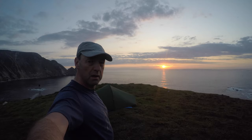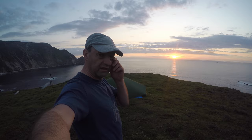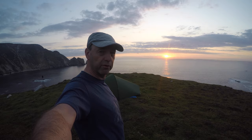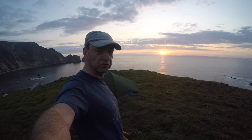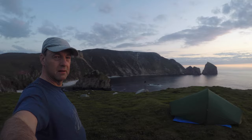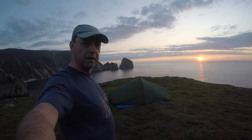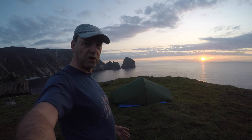I'm set up here at Glenlough for camp for tonight, and again, the three important things I think are that I'm close to water, and I just went and got some water from the Glenlough River, and that's good clear water. I've actually just drunk that straight from the river before. The next thing is a view, and again, a really, really cool view. I'm not sure if it could be better. Good ground, so it's nice and dry, and the grass is fairly short, so those three things are met for camp tonight.